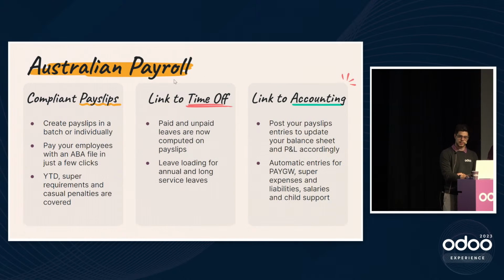Okay, that's not all. So what can you do with all this data? Well, you can generate payslips. You can generate 1,000 payslips in a batch if your company has 1,000 employees, or you can just create them individually, one by one, according to specific flows. I want to pay my salesperson commissions, for example. I want to pay them to come back to work. I want to terminate an employee, unfortunately. So this is all the things that you can do.